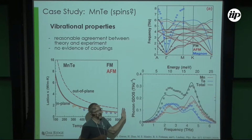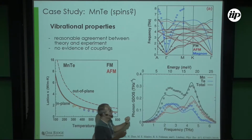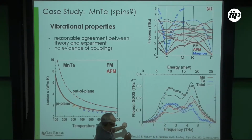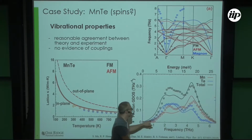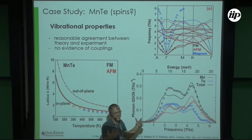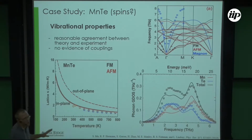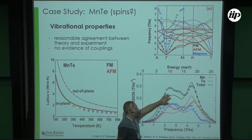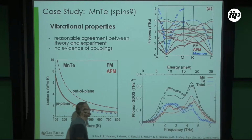Oh, this is 300K. Actually, the black is 300K. The blue was about 40K, but they temperature corrected. That's where I start getting a little nervous about experimental results sometimes. Like, wait, you just temperature corrected? What is this? My data is 300K, though. I can say that with precision.